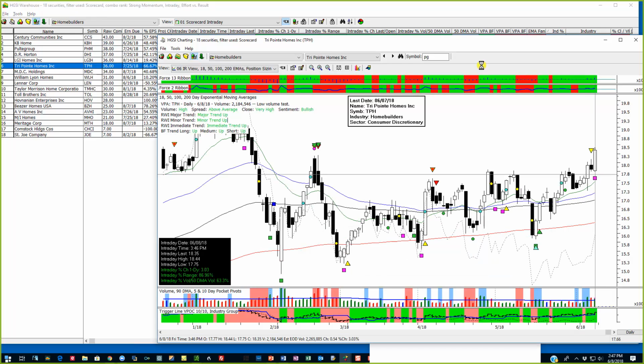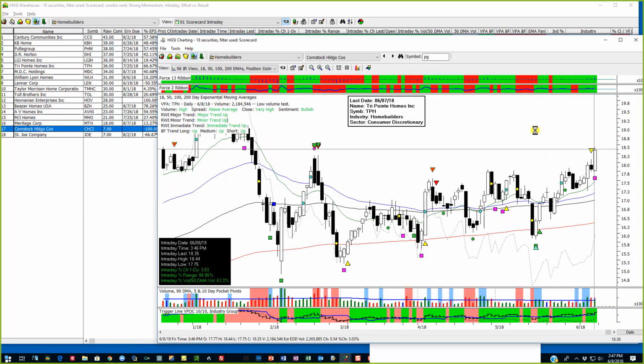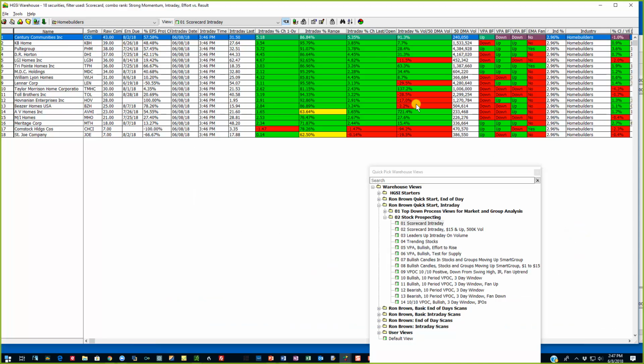Let's look at this one. Okay, this is the one I looked at already, I believe, TriPoint Homes. If you go up here, you can see that it's cleared resistance, a stronger stock. And let's do one more. Now this one, even though the fan is in place, you can see that there's going to be some resistance over here on this one. You don't even bother looking at that stock, or I don't.